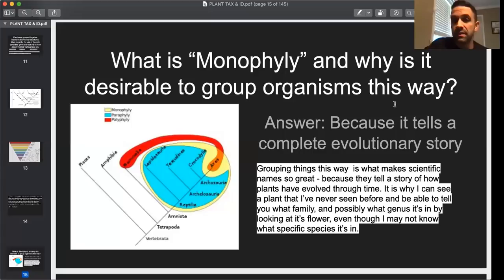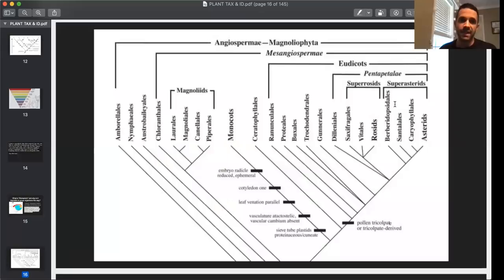So here's an example of the flowering plant monophyletic clade, right? It used to be everything was just grouped in monocots and dicots. Then once we look closer, we realize you've got these magnoliids and some of these more basal angiosperms that are more closely related to monocots than they are to other flowering plants.